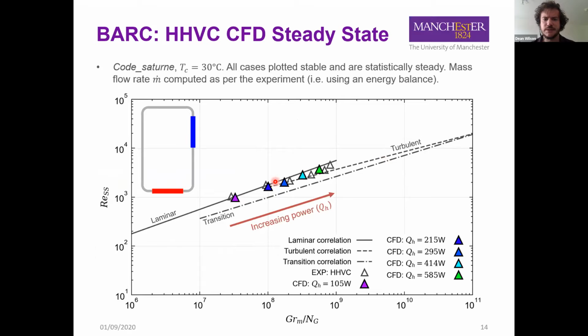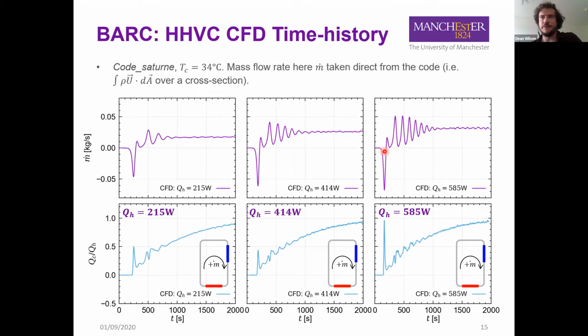We're also currently running cases outside of this range to check that it does, as the experiment did, pick up unstable flow. So we're going to have a quick look at some of the time histories for these two cases as well. Mass flow rate again at the top. You can see there's a slightly different behavior. We initially get a flow reversal.